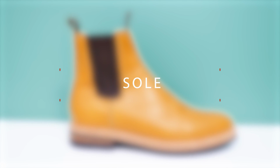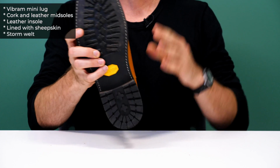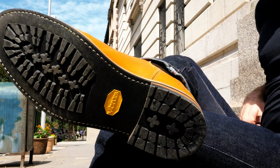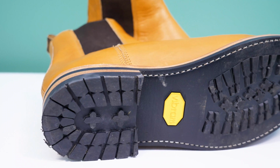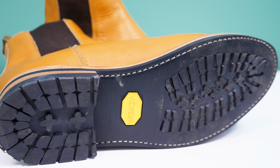Now as for the outsole here, sorry the leather's kind of dirty by the way, I should have cleaned these before I came in. Anyway, the outsole is a Vibram mini lug. Like I said, it's flat but grippy, it's terrific, and a very famous sole. They use the same ones on Iron Rangers actually. There's a cork midsole and a leather midsole and a leather insole, which is quite fancy. Leather midsole and insole is really good for molding to the shape of your foot over time.